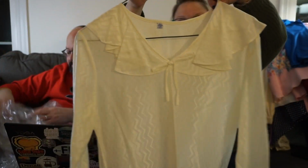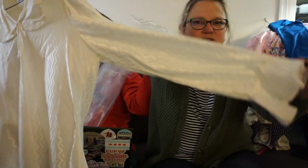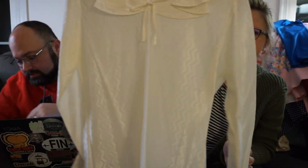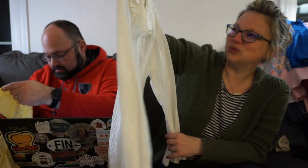Look at the style of this. I love it, love it. And it's got like the chevron print. Ooh, and look at the sleeves. It's almost like a poet's blouse, but made from polyester. That's actually kind of cool.